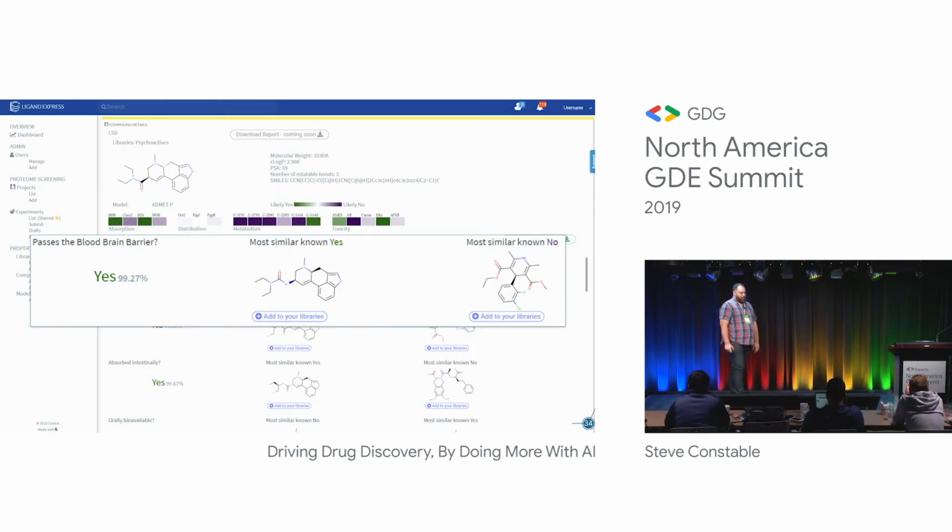And this is our newest addition to Ligand Express. So I mentioned earlier about the blood-brain barrier. This is LSD again. And hey, look, we believe that it's going to cross the blood-brain barrier, which is good because we have some pretty good evidence that it does. And we have the most similar molecule that we know crosses the blood-brain barrier, according to this model, and the most similar molecule that we know does not. And having these structures allows the scientists to decide, yeah, that looks right.